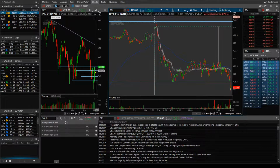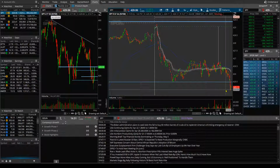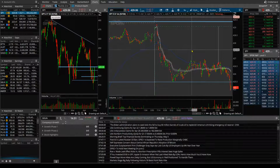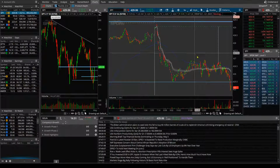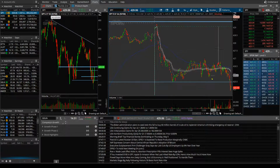Okay, so we're trending around this level here. This level could be important, 425, 425.50. That's something that we need to keep an eye on, and also 425s. The rest we will see what happens, but at the moment, slightly long bias, especially after it gaps down a little bit, because I was expecting a gap down.